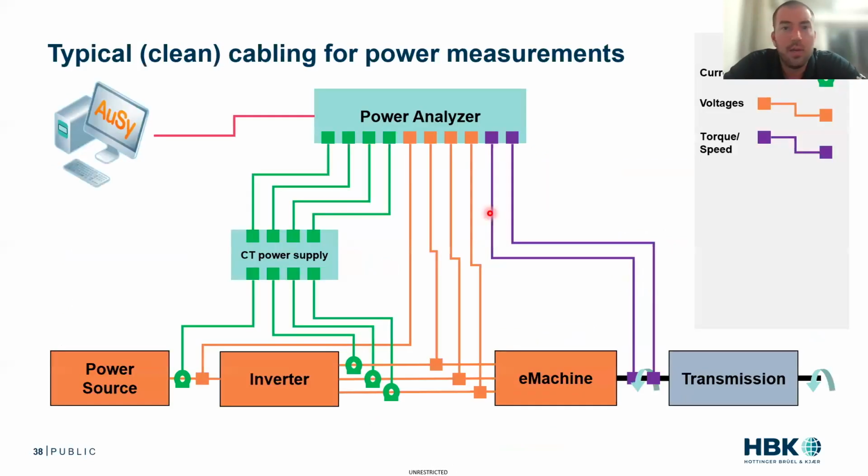So kind of coming to this super practical, this is an ideal power analyzer setup today. We got our battery, inverter, motor, gearbox, transmission load, whatever it is. We got our current sensors. We got 4 cables coming to a CT power supply and 4 more cables coming to a power analyzer. So we got 8 cables.